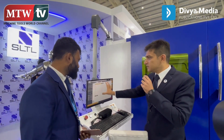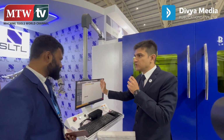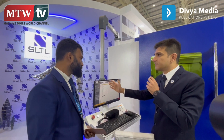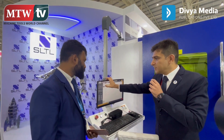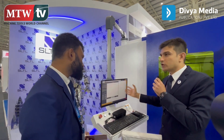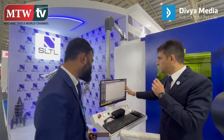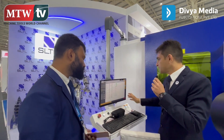The interesting part is the kind of parameters which we are able to set. We have different stages of parameters for different piercing and so on, which gives a lot of flexibility to the operator and the programmer to run this machine. This is a very simple machine. We have designed it keeping the customer in mind.